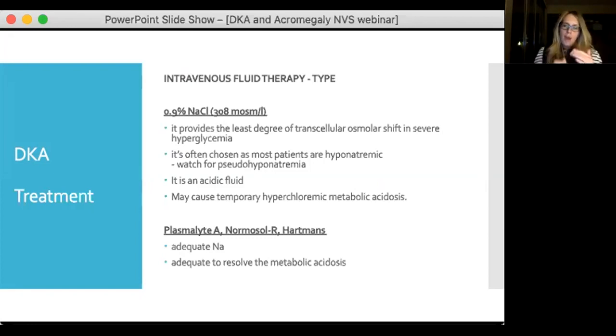I think that probably where some of the confusion with DKA comes is that some of the older literature really supported 0.9% saline, and there has definitely been a transition to other fluid types, but it's a bit confusing if you're reading multiple different resources and they're listing different fluid types as their preference. So I guess stick with what you're most familiar with, but equally just keep in mind the limitations, particularly with 0.9% saline.